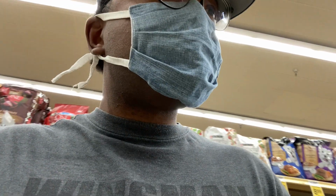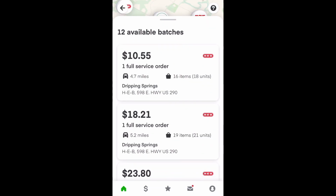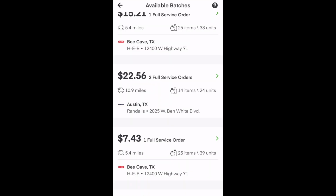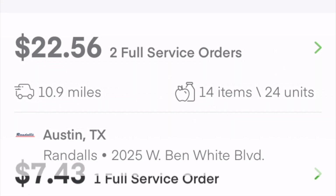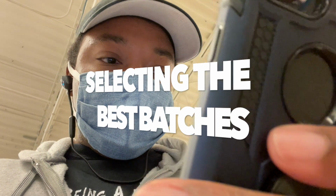In the beginning, I wasn't the biggest fan of this new feature, but I will say, after using it for a while, I've noticed that the new order card does keep the batches on the screen longer. This is a pretty big deal because you want to take the time to examine each order, then pick and choose which one you want to shop. Which brings us to the next subject, how to pick an order.